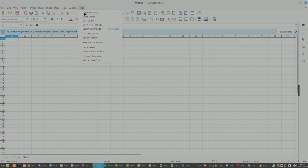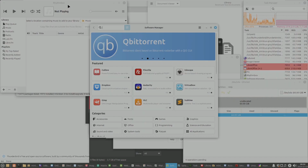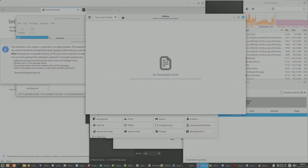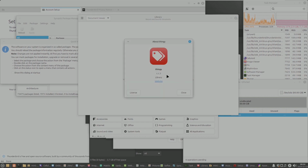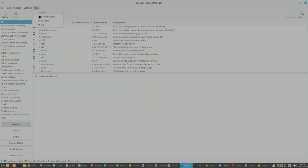So let's check the LibreOffice version. You get the 24.2.3.2. So let's close this also. And Rhythmbox, you get the 3.4.7. The document viewer, about, 1.1.7. Here is the Synaptic Package Manager. Let's see what packages are installed. Let's drag it down.